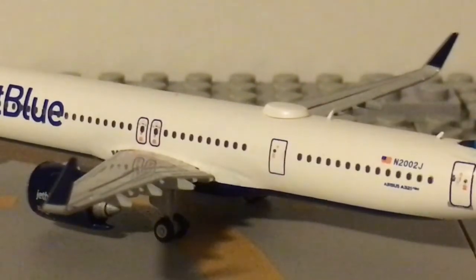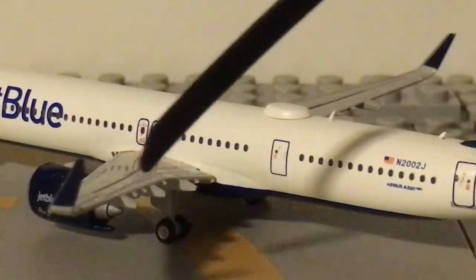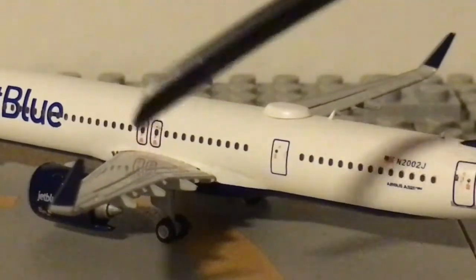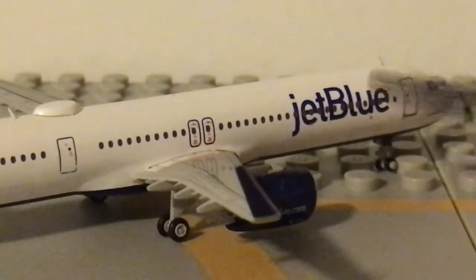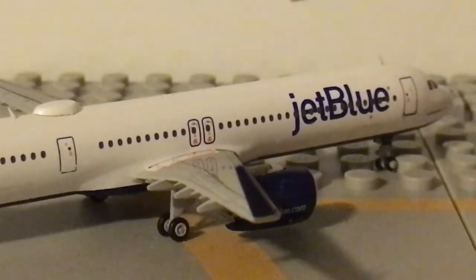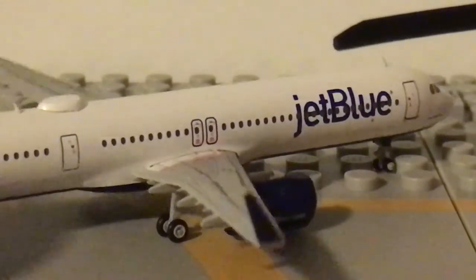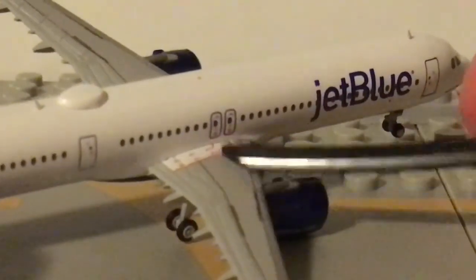We've got our flap tracks and all different bits there, and there's plenty of molded on and painted on detail on the top. And then we also have the winglets on our airplane here. Those look really good as well. Here's a quick look at the other side. The engine's basically the exact same, and the wing is exactly the same as well. If I move it like this, you'll be able to see the walkway detailing a little bit better there.